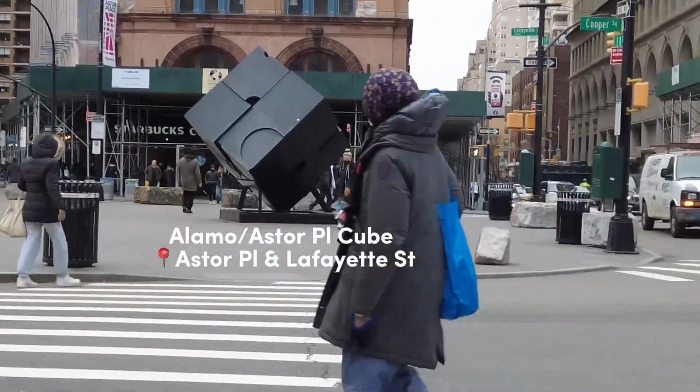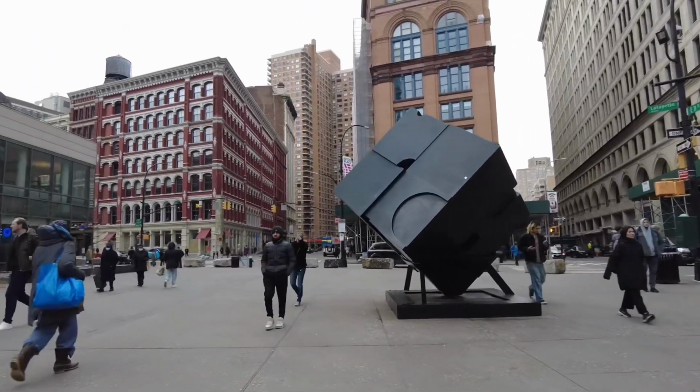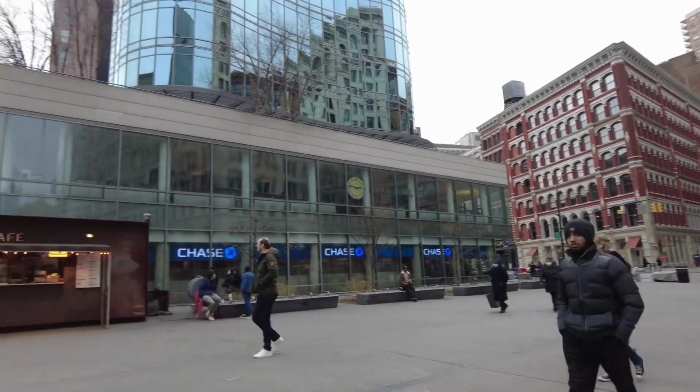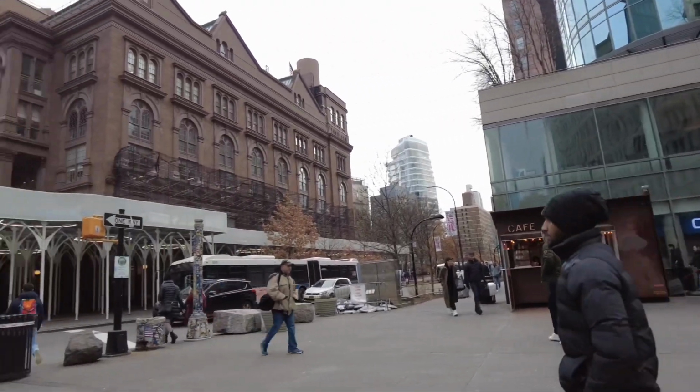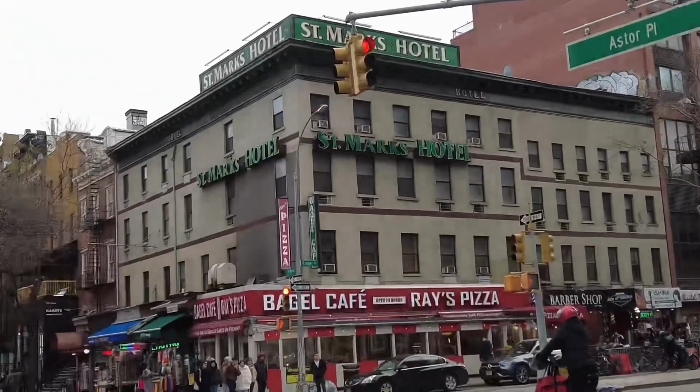Crossing over to this open space known as Cooper Square, you'll see a large cube sitting on its side. This cube, known as the Alamo, but colloquially called the Astor Place Cube, has been around for 55 years and used to spin, but just recently was put to a halt and people have not been happy about it.